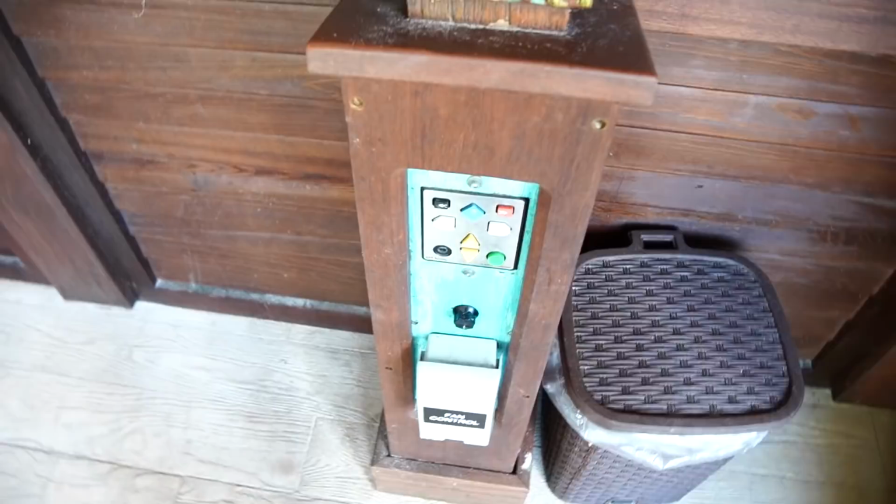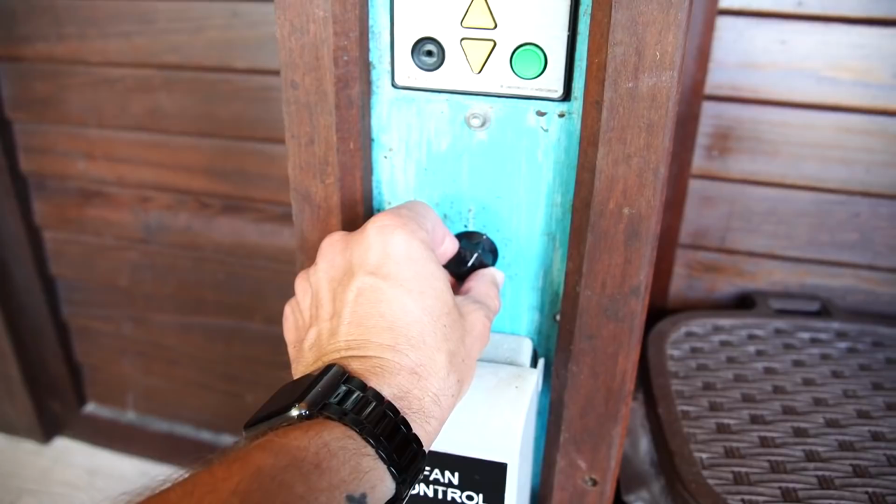We also have our very own volume control where we can turn up the music inside of our cabana. You gonna dance, buddy? Crank it up.